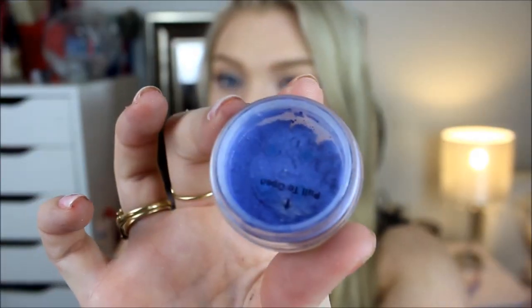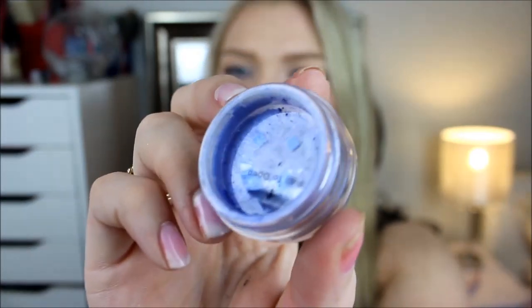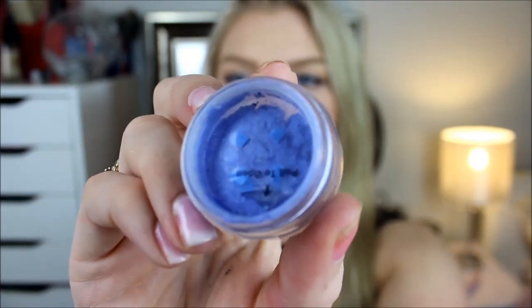And then another eyeshadow that I ended up getting was a mineral eyeshadow, and this is in the color Beachy. This is a really pretty purpley blue color, if you guys can see that. I'm not going to pull this one out because it is a loose powder and it is so messy. So I'm just going to show you guys like this and hopefully you will be able to see. It is a really pretty blue color, with some really pretty iridescence in it.